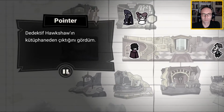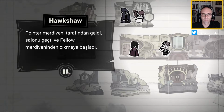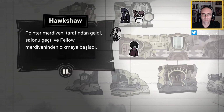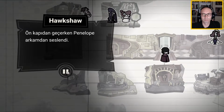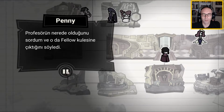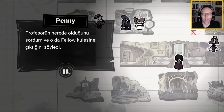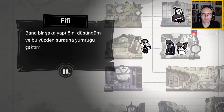I spotted Detective Hawkshaw coming out of the library. He emerged from the Pointer staircase, crossed the hall, and began up the Fellow staircase. As I was passing through the front door, Penelope called out from behind me. I inquired about the professor, and she told me he'd gone up the Fellow tower. I told her what had happened. She didn't believe me. She got angry. I thought she was playing a trick on me, so I punched her in the face.